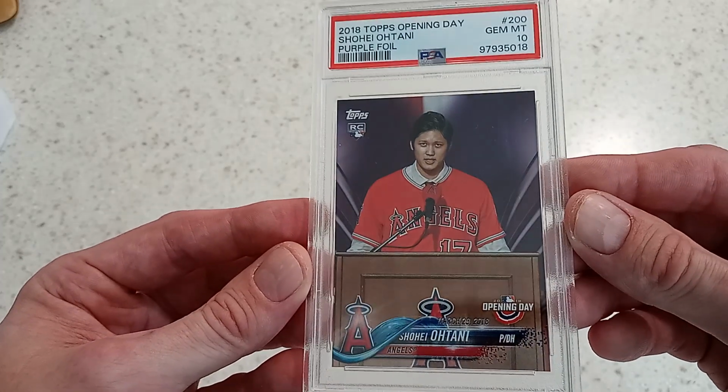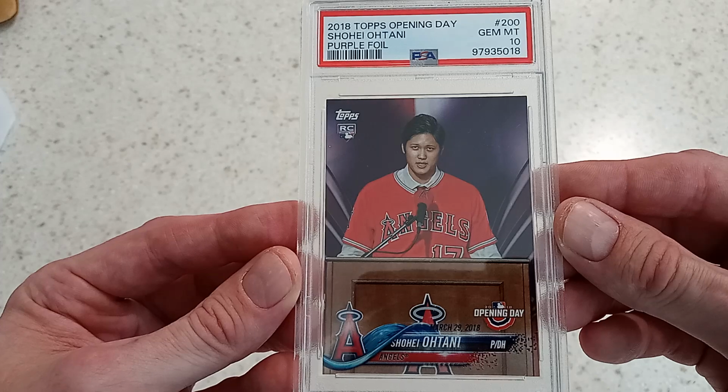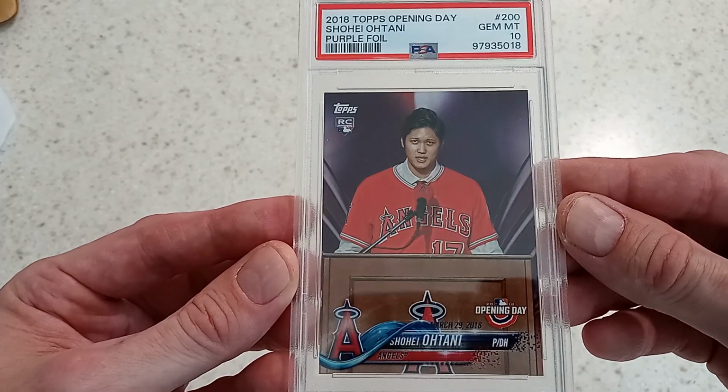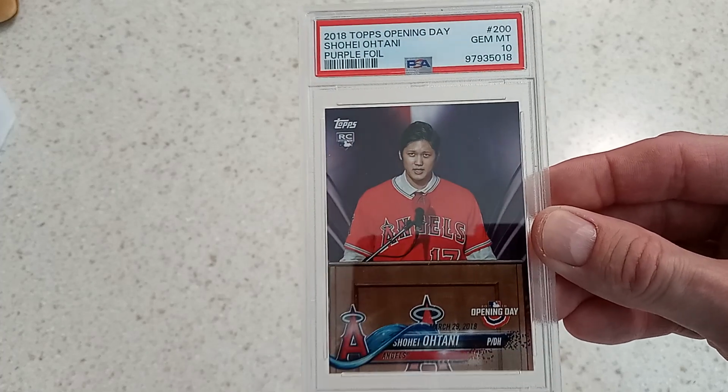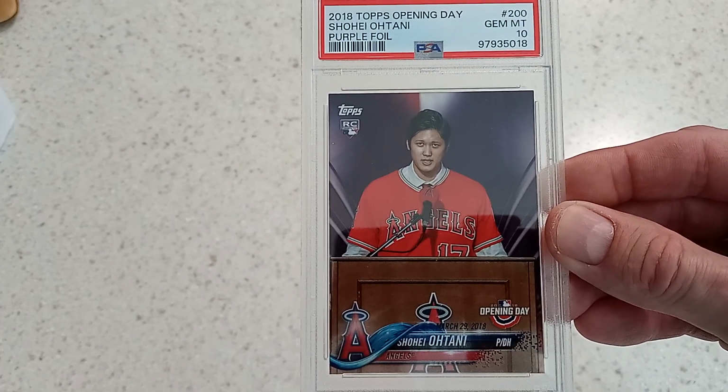Just trying to sell this raw for a couple of years. Nobody wanted it, and I knew it was a 10. So I have eight copies of this card. I think I have 6 left, or 5 left, and they were all 10s but one. But I think I have 4 or 5 SGC 10s, and then the PSA 10. I'm gonna keep the PSA 10, and I'm gonna sell all the SGC 10s.